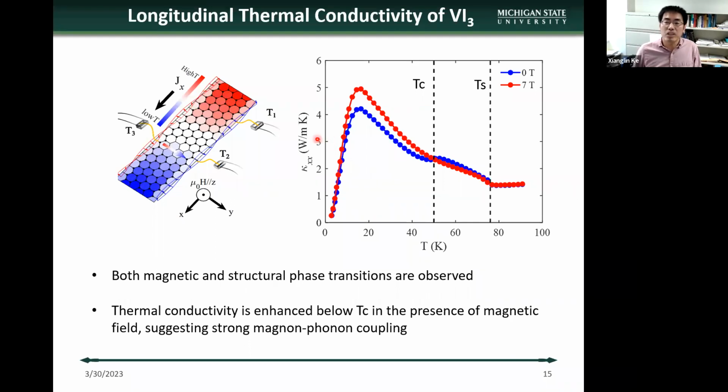So again, the take-home message here is that the system vanadium triiodide shows a strong magnon-phonon coupling, and this is important in a few slides that I'm going to show you later on.